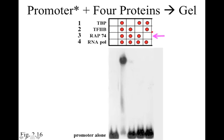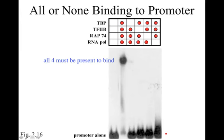In the third experiment, we left out the third transcription factor. Once again, the promoter is small, no proteins are bound. In the final experiment, they added all 3 transcription factors but left out RNA polymerase. And maybe it's a bit of a surprise, but again, the promoter was small, indicating no proteins had bound at all. So what we learned in this experiment is that in order for transcription factors and RNA polymerase to bind, it was an all or none response.